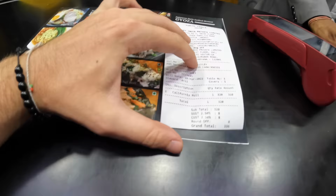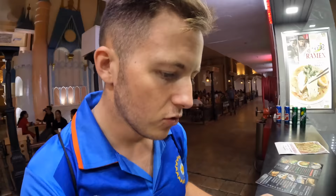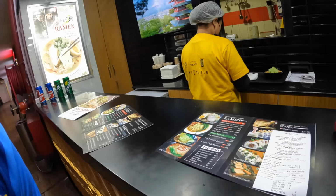And so guys, for 5 California rolls, it's 320, which is like $4.36, $4.50, pretty good value for money. So we'll go and pay the man.